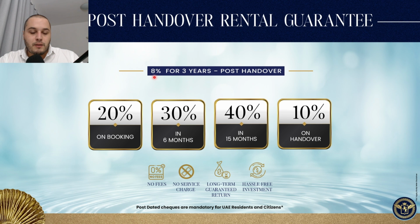What does that mean? That means that for 3 years after the handover of your unit, you have a guaranteed 8%, which you don't have to think about. You don't have to care whether the unit is rented or not, who will manage it, how they will manage it, and so forth. So you have 24% guaranteed return in the first 3 years after handover by following this particular payment plan, which is 20% on booking, another 30% 6 months from booking, 40% 15 months from booking, and 10% on the actual handover.